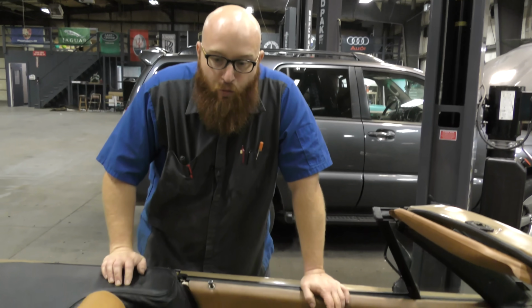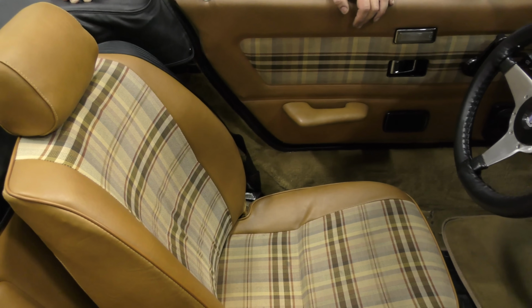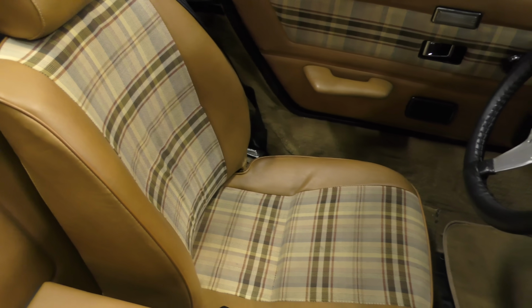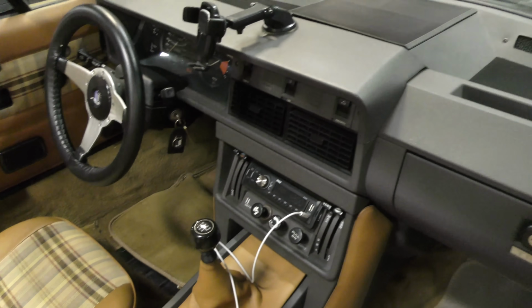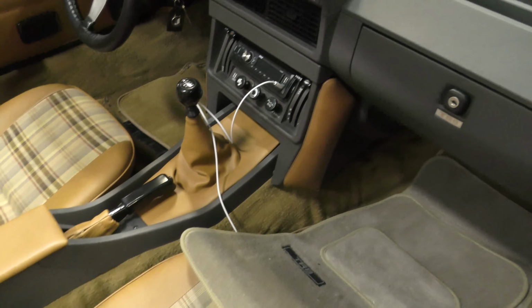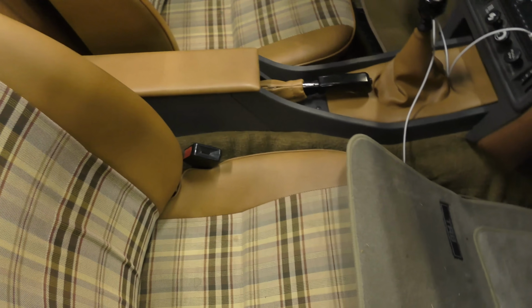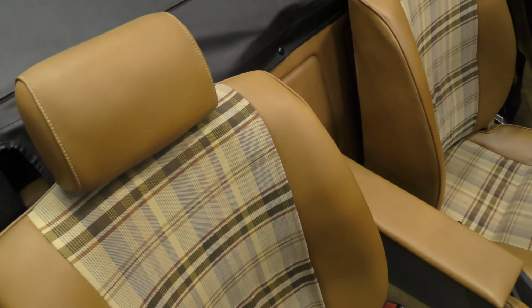Look at this really quirky interior. It almost looks to me like Burberry or something. The flannel with the tan and the red, and it's a very English style interior. I actually think it looks kind of cool, but I have heard other people that have seen this car said it makes them want to throw up in their mouth, but I don't see it that way. I really like this interior. It's really cool.